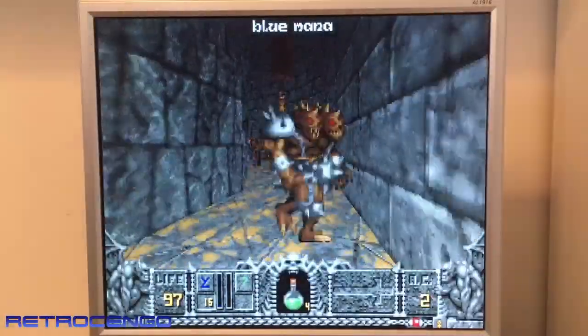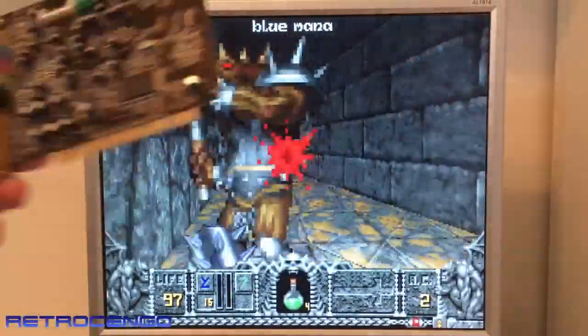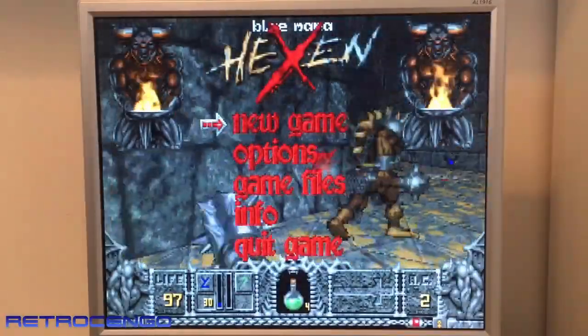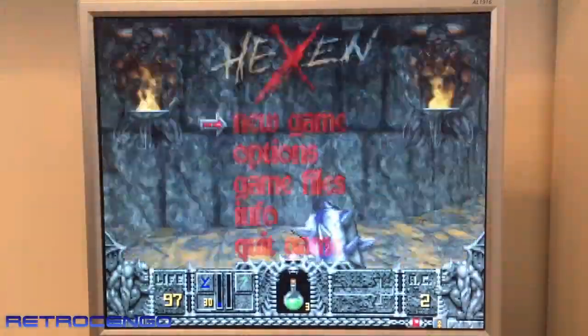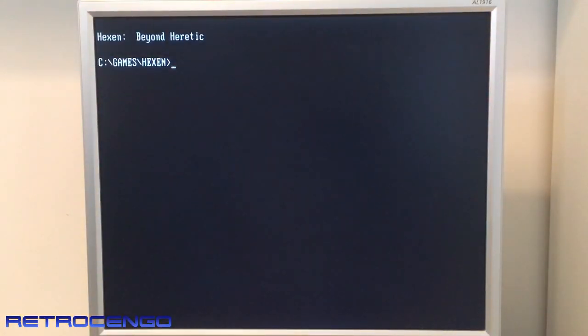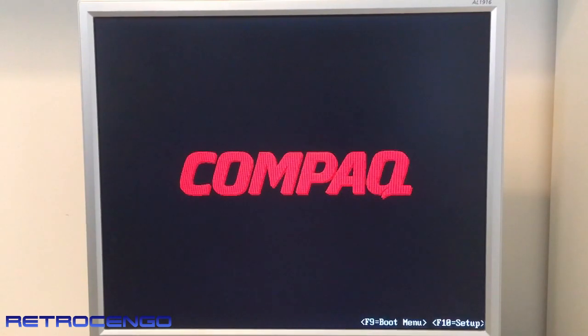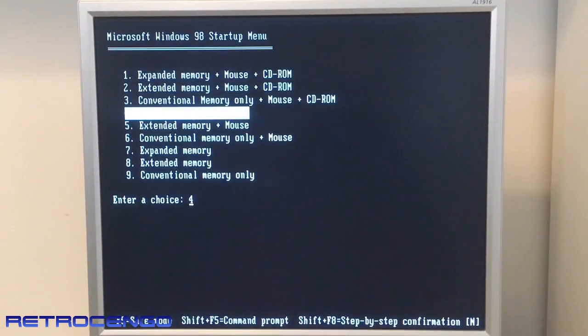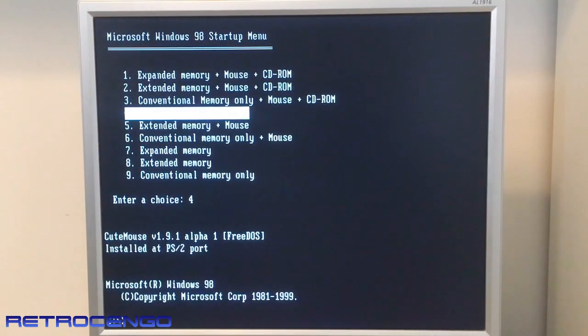Everything is just so easy to do something like this. I just want to show you one more time. If you get one of these Creative cards, what you have to do is pretty easy. You get the driver from Phil's Computer Lab, and just install that driver to the C drive. You can also get this menu from Phil's Computer Lab. Thank you, Phil. You're just a great guy.